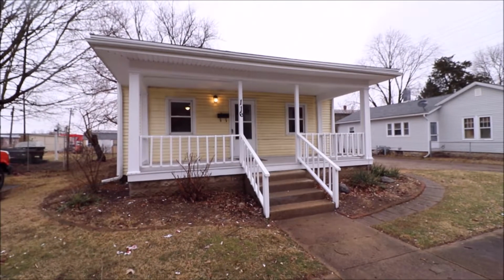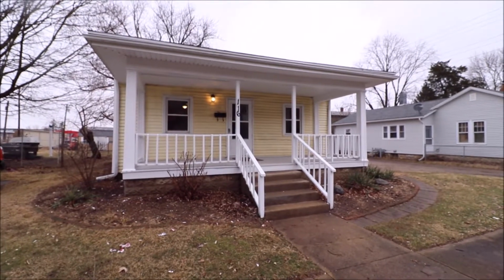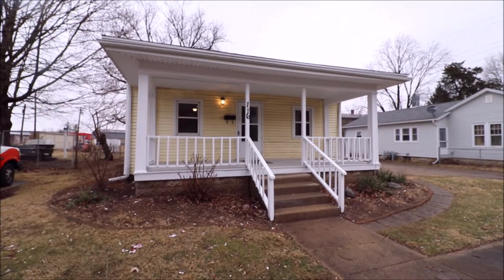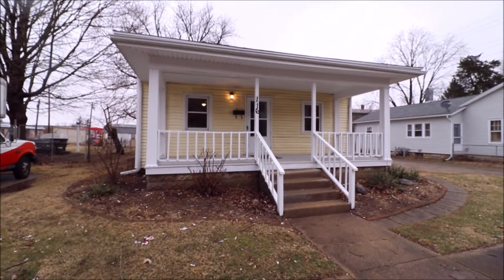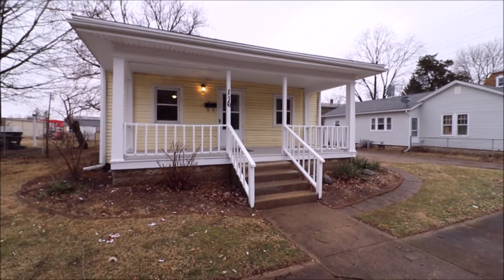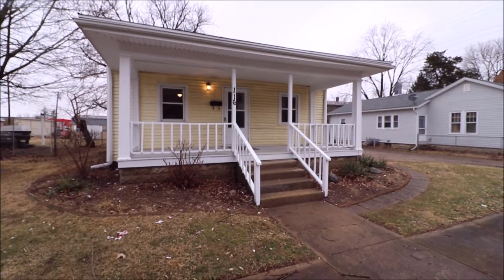Hey everybody, we're here at 116 East High Street, Eaton, Ohio, getting ready to put another great little ranch house on the market. 972 square foot, 3 bedrooms, 1 full bath, vinyl siding, newer windows here, lots of updates inside. Really cool covered front porch too. Let's go in and take a look.